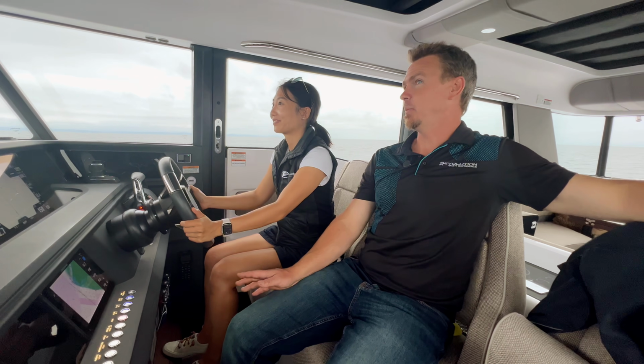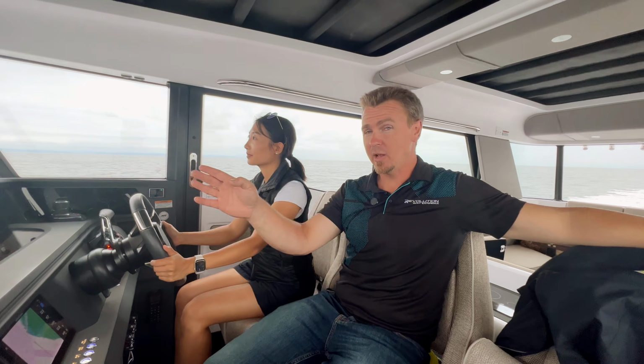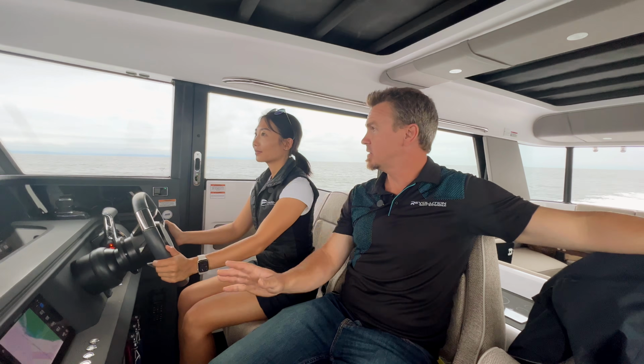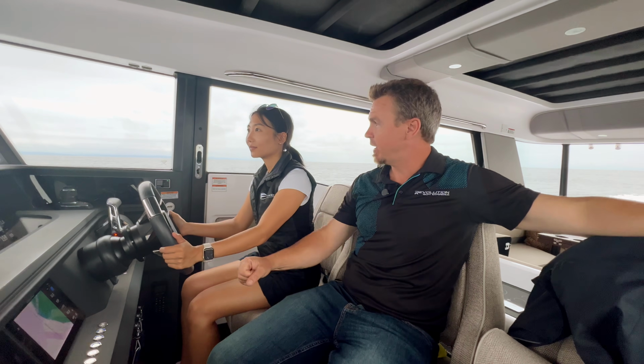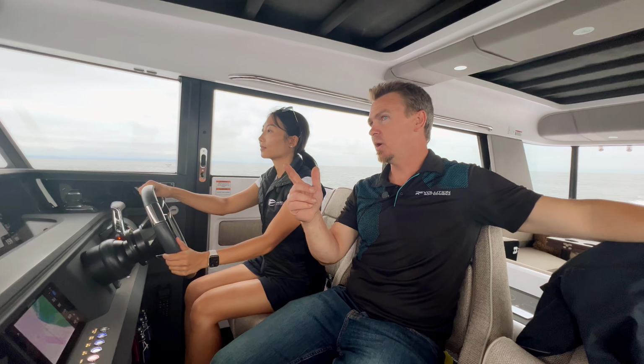So I just want to double down on the fact that although the autopilot is in control and is taking you in a straight line to where you want to go, there's always going to be some stuff in the water that you're probably going to need to break free from autopilot to avoid. And talking of which, what's going on right now?